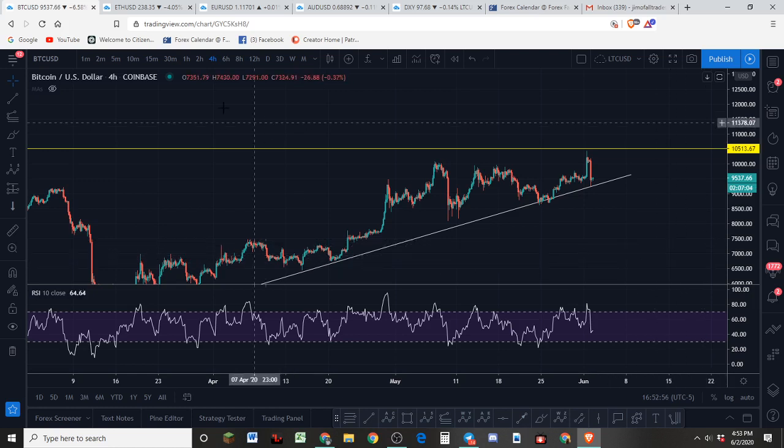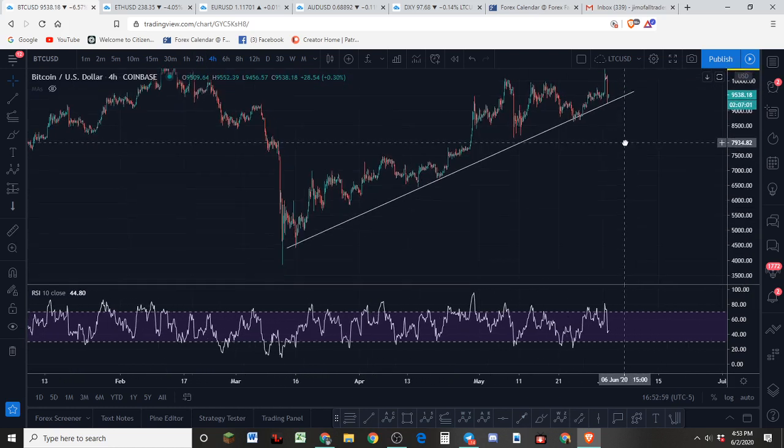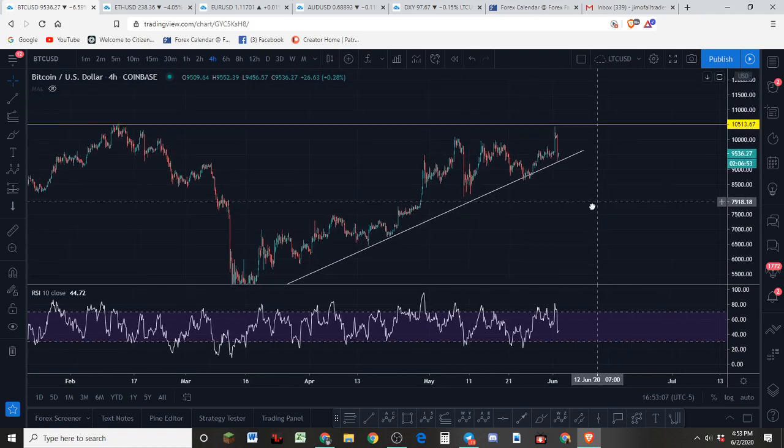Okay, here we go. We're looking at the 4-hour chart, guys. We've been on an uptrend. You can see this trend line, boom, straight up. No real correction to speak of.